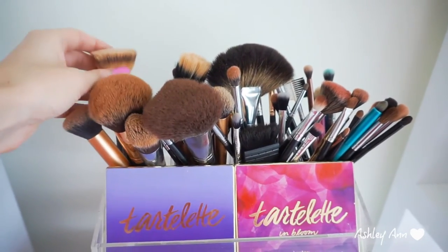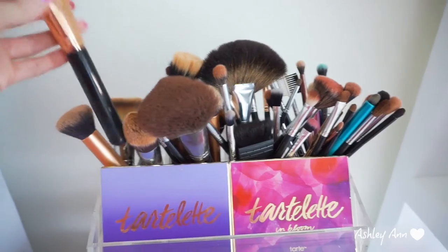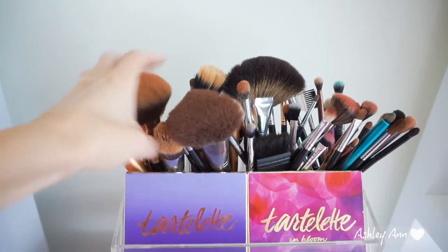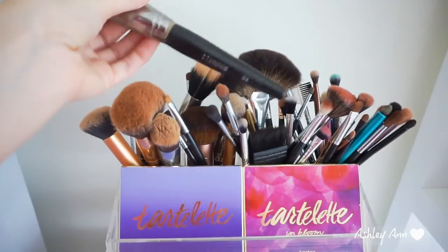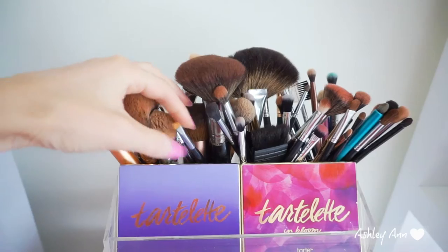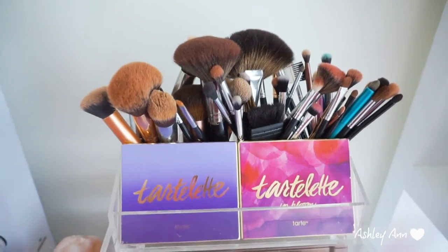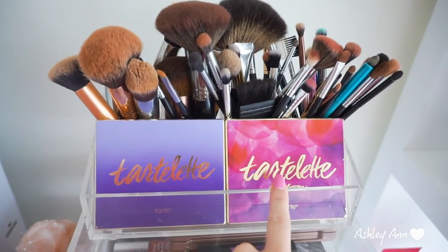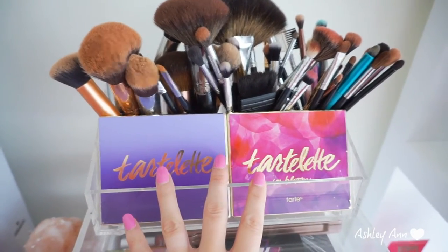A lot of these are Morphe. Let's see, this is the Morphe R2 brush. I use this for applying bronzer. This is my setting powder brush. This is the Morphe E2. And then we just have a lot of random brushes in here. On display here, I have the Tarte in Bloom palette just sitting there nicely.